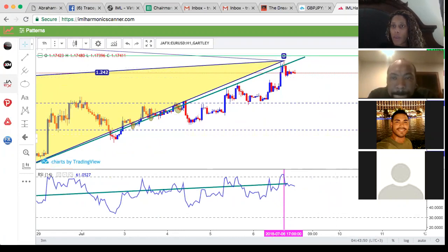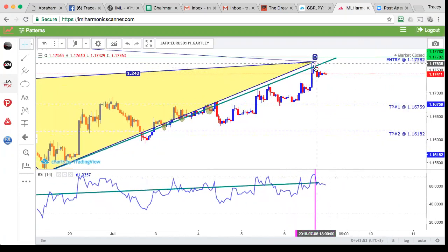So now, hold on, let me go back to minimize this screen so I can see. So step 4 is wait for the candle to close below. Now, step 5, guys. Step 5 is get in the trade. Once the candle closes below the trend line, get in the trade. Okay? But here's the key. The key to getting in the trade with proper risk management is to get in at a 0.01. I don't care if you're trading 10 standard lots. I don't care if you're trading 50 standard lots. You want to get into the trade with as minimal risk as possible.